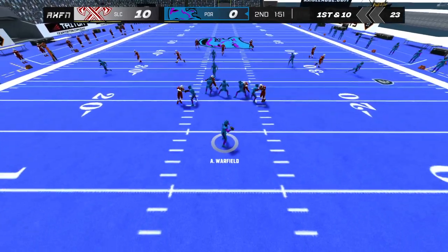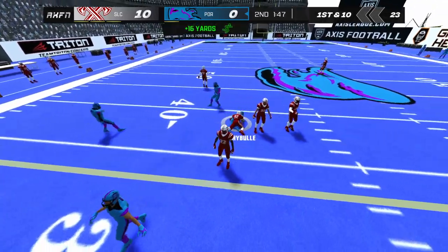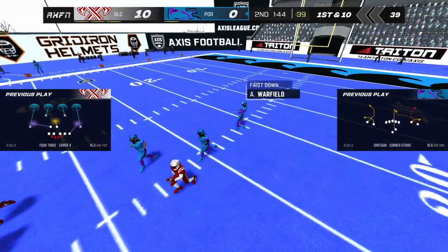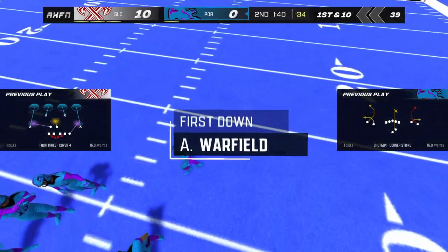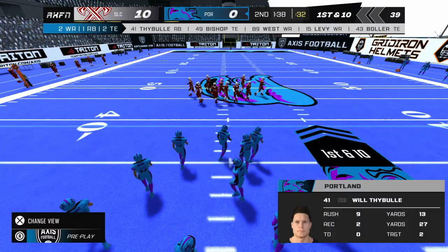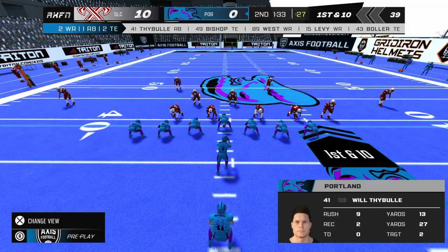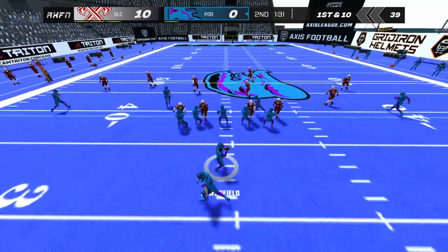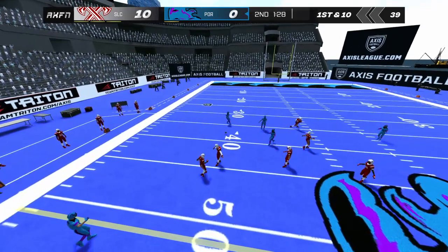Steps into the pocket, tosses a pass to the middle of the field. That'll give them a fresh set of downs. Giving up those yards so quickly. Even the mascot looks frustrated with the defense. Warfield looking to pass. The receiver can't bring it in.